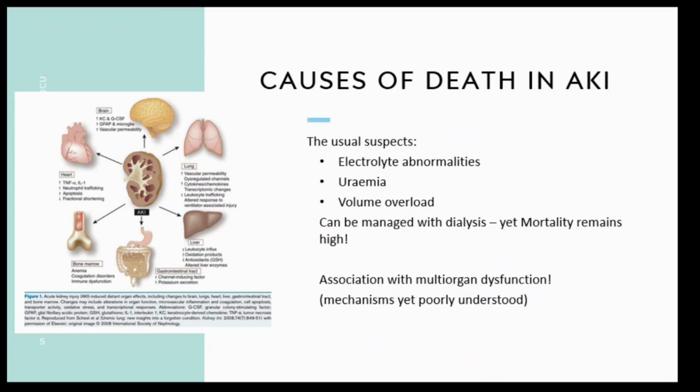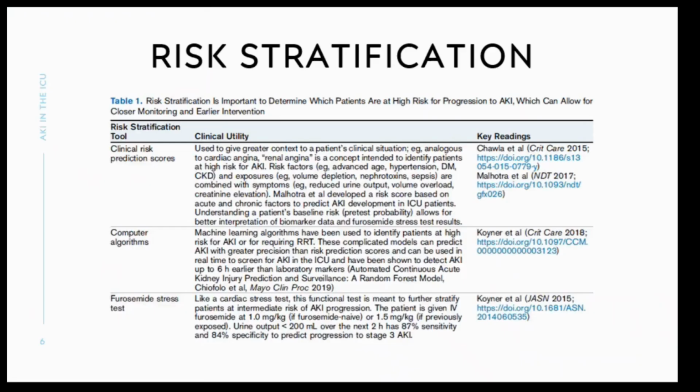And you can see how AKI affects every organ system, through the microbiology, through the pathophysiology, and all these little markers of inflammation that are released in these patients. So it's really just a system-wide approach to managing these patients with acute kidney injury.